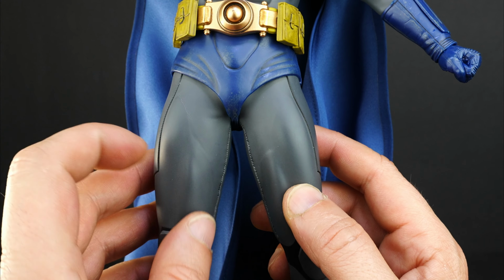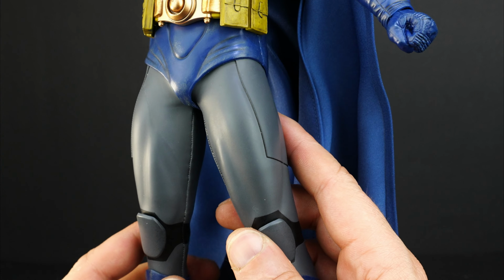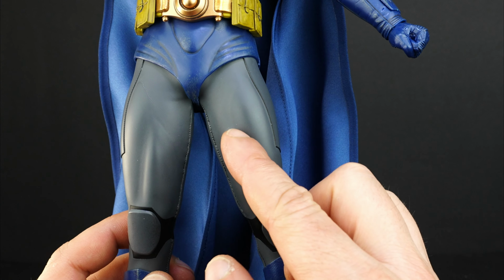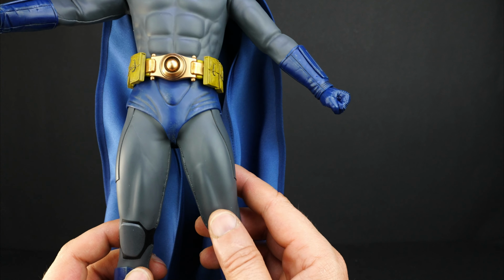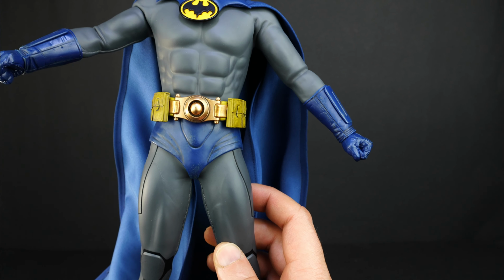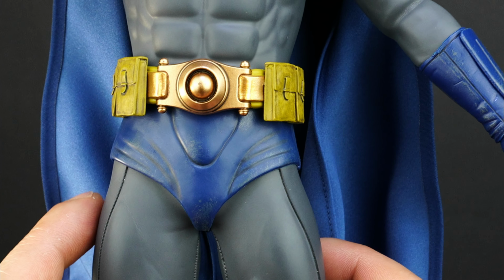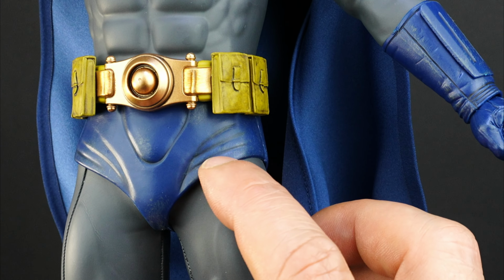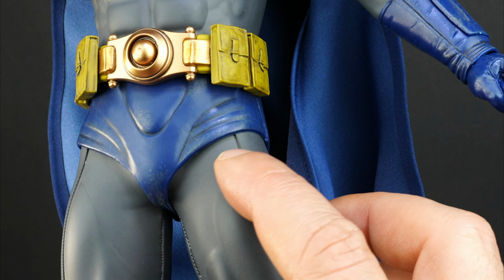There is a bit of muscle definition in there underneath the suit. You can see there's a nice bit of muscle definition under there, which looks the part, looks really good. Moving up to his pants, his Superman pants that he's wearing. They're not too bad. There's a little bit of wash running through all the grooves to make them look a bit grubby. There's scrapes all over them.